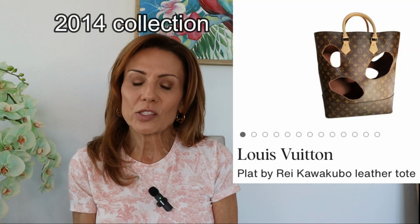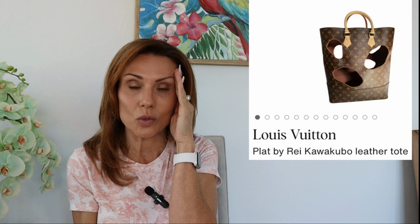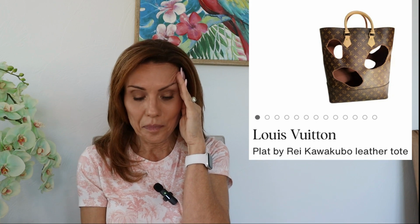So the first unattractive, ugly handbag on my list is Louis Vuitton, and it's the Plot tote. This tote to me is, I saw it and I honestly thought it was a joke at first. I really did. I was like, why would you have giant holes in your tote bag? I didn't get it. I still don't get it. But this bag retails for over $9,000. I don't get it. Does anybody else get this?